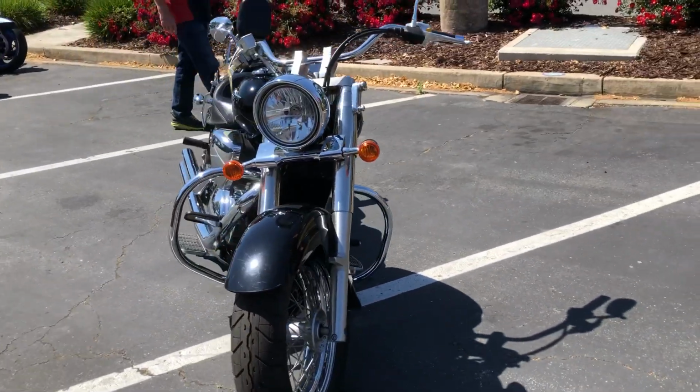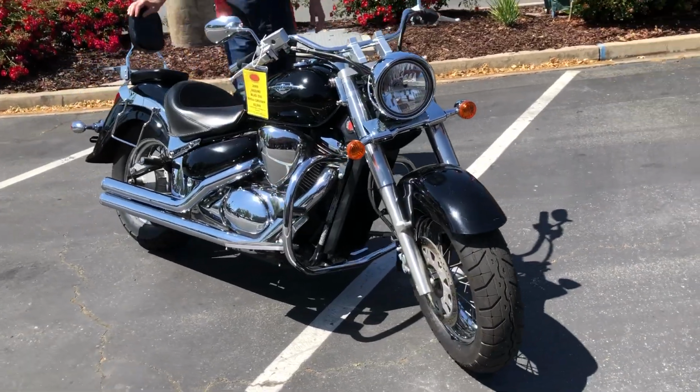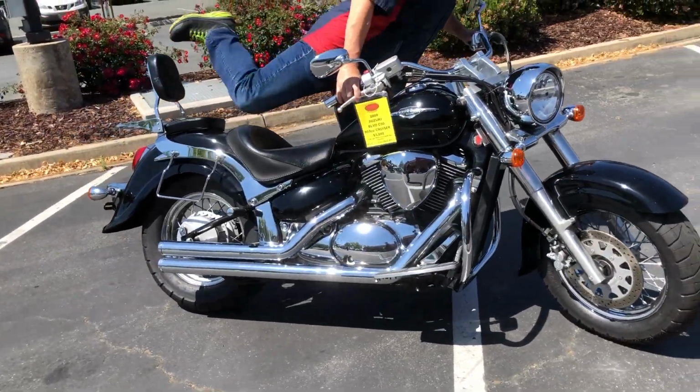Price to sell just $39.99. This bike has 23,000 miles, ready to go. Come on by, check it out.